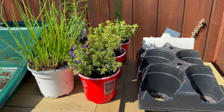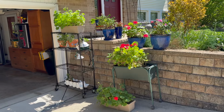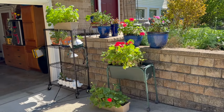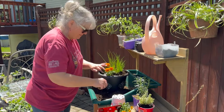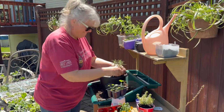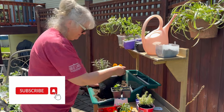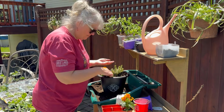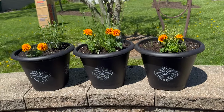There's some thyme that I bought at the store. Out front, we also took the things that have overwintered in the garage out for a little sun. Now I'm putting together 3 containers for my sister and brother-in-law in the city for their balcony, some fresh herbs and added marigolds for a little color so they can just step out and enjoy a little fresh yummy. I think they turned out cute.